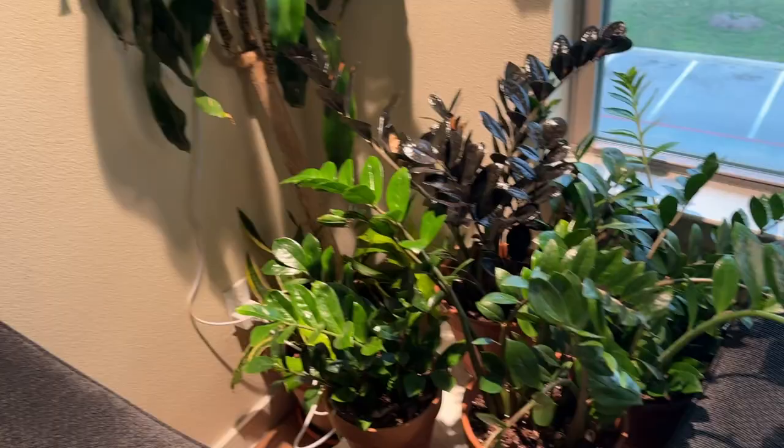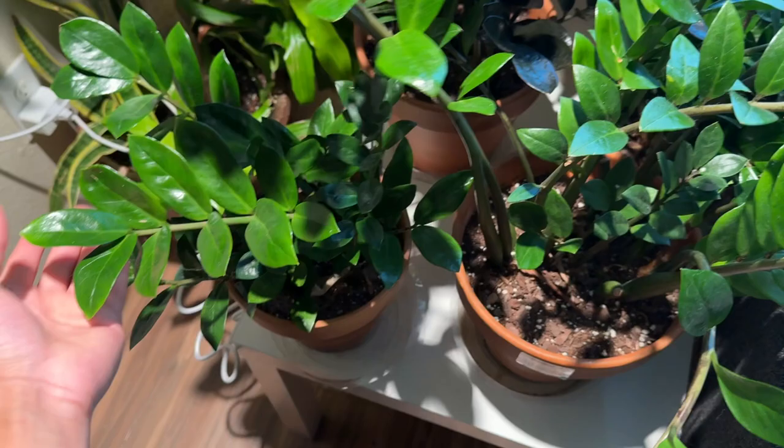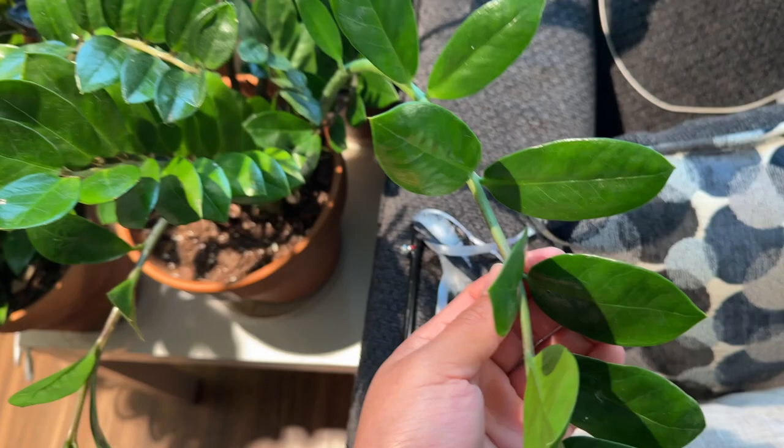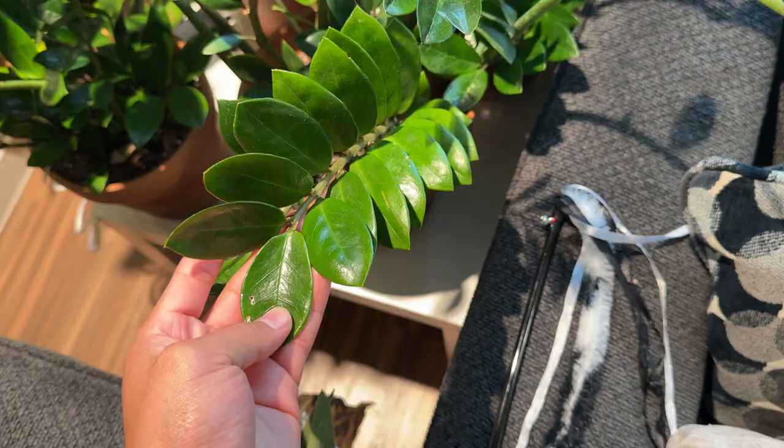I do have my ZZs because I do not mind. I mean, mealybugs don't usually mess with my ZZs. They don't like them. They, for some reason, like my snake plants and this one, the Dracaena. But they don't like my ZZs. I think it's just too exposed for them. They like crevices to hide in, and they like thick, juicy leaves to suck on. I'm going to get demonetized.